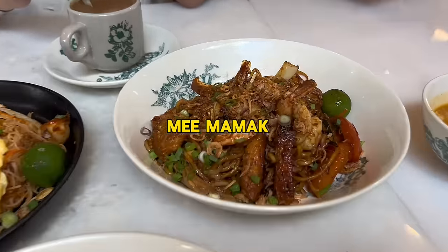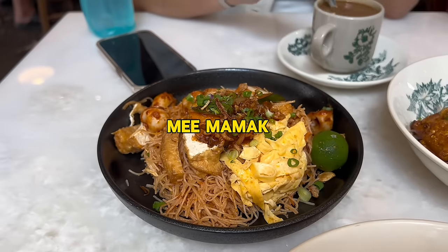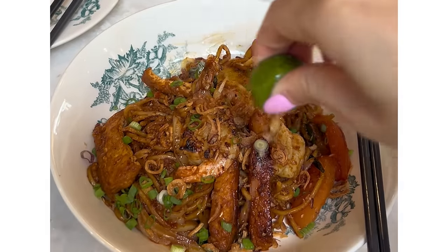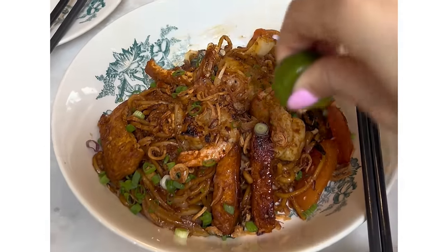This is the mee mamak. It is a traditional Malaysian fried noodles, and it is my favorite dish. It is so aromatic and heavy tasting. It's hot, but this is like a bougie mee mamak that has better ingredients, bigger prawn.